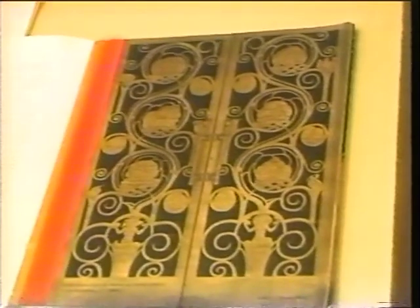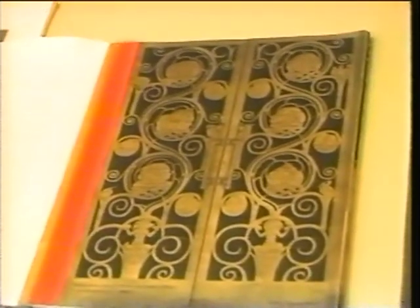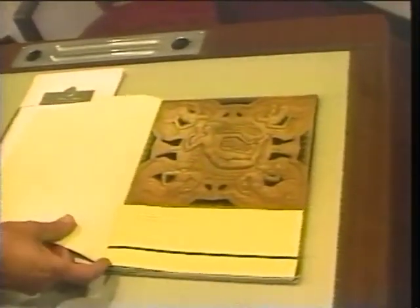Isn't it wonderful? And those are the doors that are in the Grand Salon. If you go to Sunday brunch, you'll see those at the forward end of the Grand Salon. They were designed by a father and son team of artisans, Walter and Donald Gilbert. And they have sort of a mythical theme of sea creatures and gods and so forth.